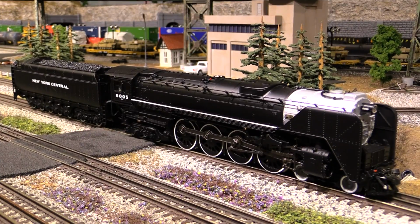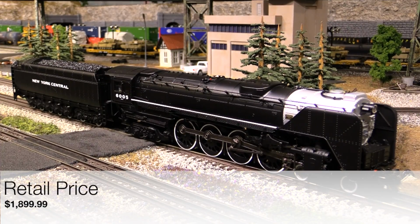All right, that about wraps it up for this review. What more can I say? This is a beautiful locomotive and a worthy addition to the Vision line. Now, if you're interested in purchasing one of these, the retail price is right at $1,900. Although if you go through a good Lionel dealer, you should be able to get a little bit of a discount off that retail price.